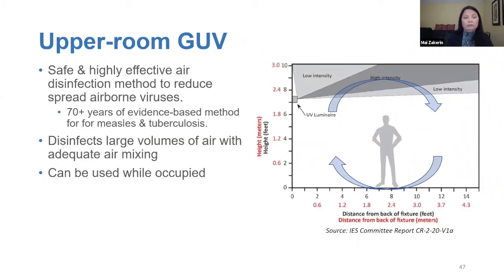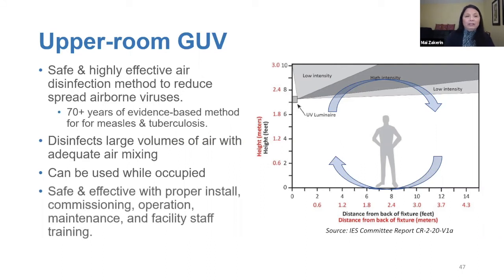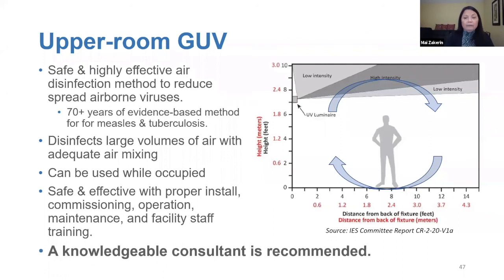And that makes it a very good, safe and effective installation. But it also requires proper installation and commissioning, and training of the staff is important, especially for safe operation and maintenance. Again, a knowledgeable consultant is recommended because there are some technicalities to make sure that it's effective and designed properly.